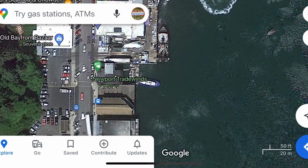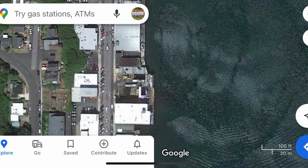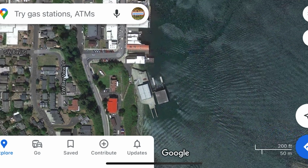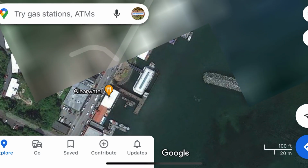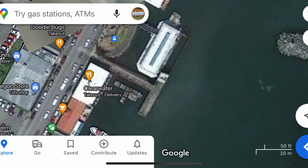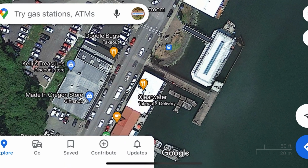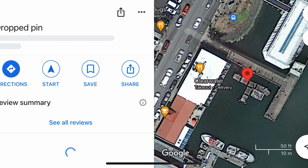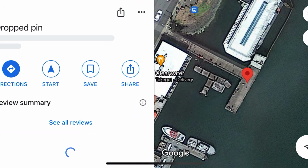So, Newport Trade Winds, they have super awesome charters there, but you can come down here to Moe's or whatever they call it. Actually, scratch that. Don't go all the way down there. This is where the Underwater Sea Gardens used to be, that big building right there. It's actually not a thing anymore. But right here, these little docks are the Sea Lion docks. You can come out here and crab on this little dock where you can see all those people looking at the sea lions.